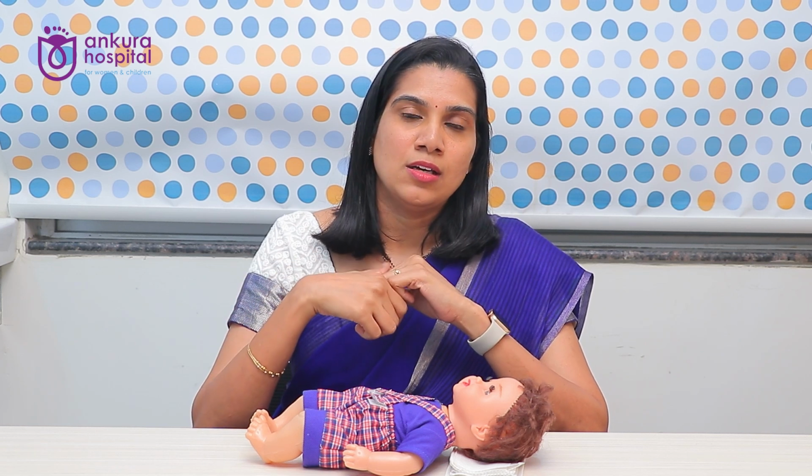The force generated because of the jerking of the mouth is very high, and if you put your fingers, they might get cut as well. So you should be very careful. Or any hard object, if you put, the person who is seizing might injure his tongue or his teeth. So never put anything inside his mouth.